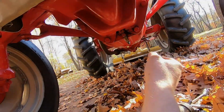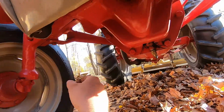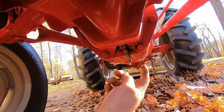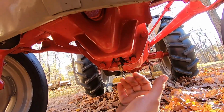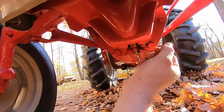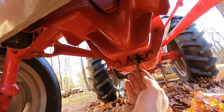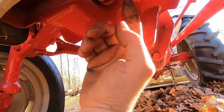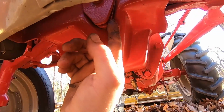Okay, we're just finishing up greasing the fittings here. I hit those front spindles regularly, as well as this fitting right here. This is one I added back when I rebuilt this tractor, 2015 to 16 is when I did this one. And this is a remote fitting I made. I used a grease gun tube to get it up into the main axle pin up here.